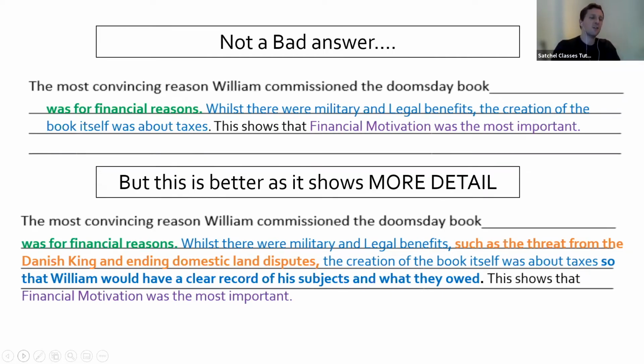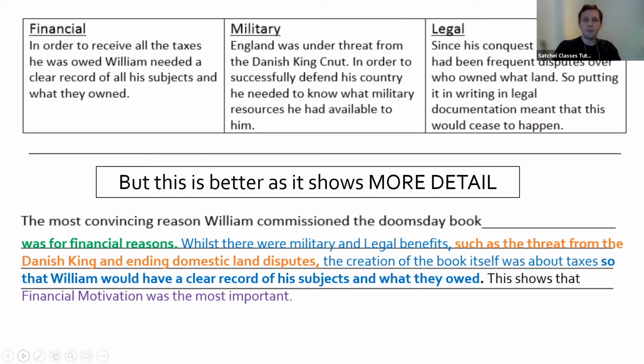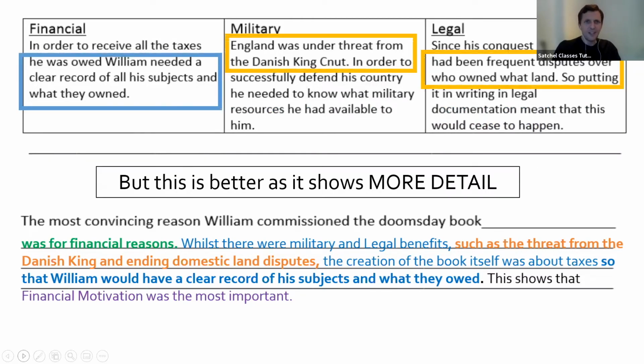But where did I get these answers from? Where did I get this extra detail from? Well, you can see there was this summary of the reasons to create the Doomsday Book. And all I have done is taken several examples from each one. So if I've said the financial reasons are the most important, I've got that in there. He needed a clear record of his subjects and what they owed. William would have a clear record of his subjects and what they owed. I said there were military and legal benefits, and then I've simply said, such as the threat from the Danish king and frequent disputes over land, ending domestic land disputes.